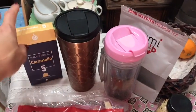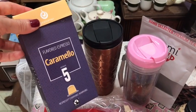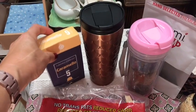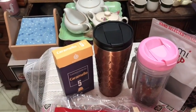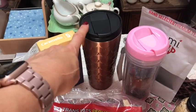So I have my same coffee. I have 2 espresso capsules today for 0 smart points. I'm actually out of my half and half here at home, so I do have some fat-free half and half at work. I'll do probably like 3 tablespoons of fat-free half and half for 1 smart point. So my coffee will be 1 smart point.